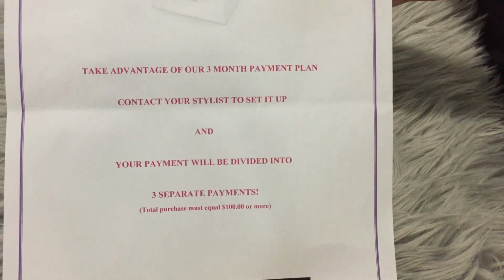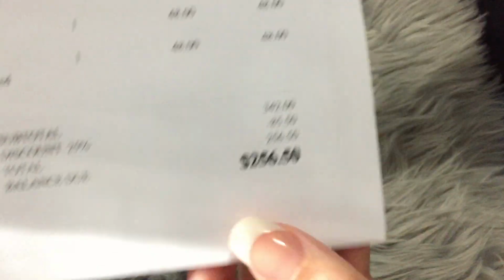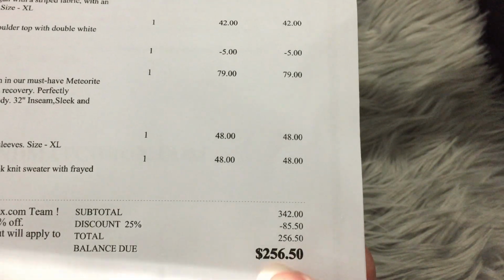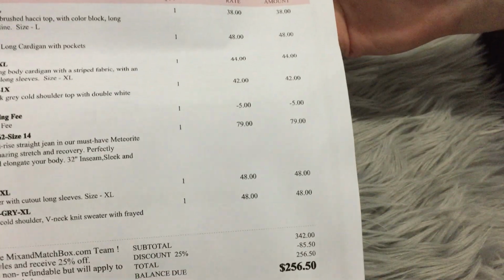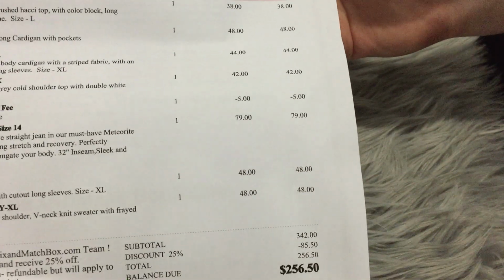They even have payment plans, like if you pick here, there that is. So if you want to keep everything but you don't have the money to do it all at once, you can make 3-month payments on that lot of clothes. So down here is an example. If I kept everything in this box, that's what I would be paying. Excuse me. After the discount, that's what I would be paying for everything in the box.